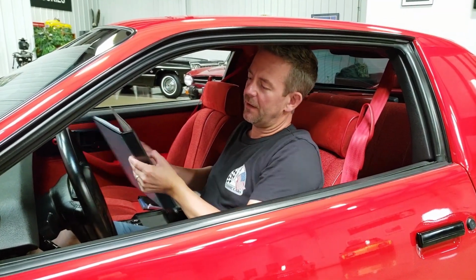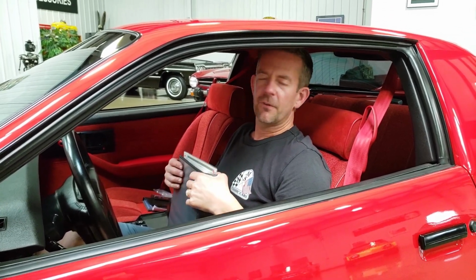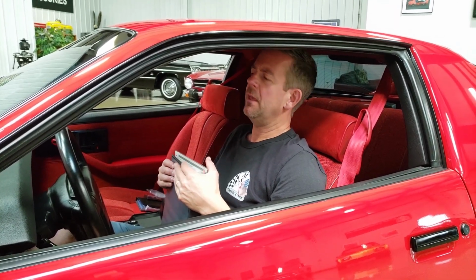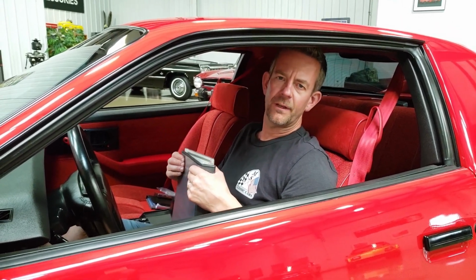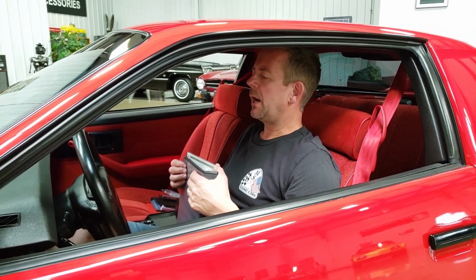The history of third generation Camaros. I've been a huge fan of these cars ever since I was in high school. These were the cars that I owned back in the day. Scary to think of that now, that these are the cars that I actually grew up with. I've had many beautiful third generation Camaros over the years. If you haven't seen those cars, please check them out on our website at msclassiccars.com. You can find them on the sold page.